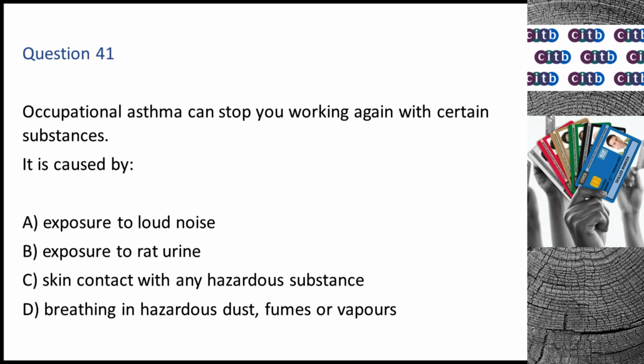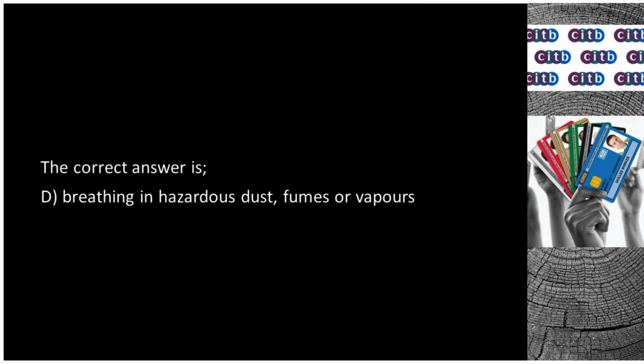Question 41. Occupational asthma can stop you working again with certain substances. It is caused by A. Exposure to loud noise. B. Exposure to rat urine. C. Skin contact with any hazardous substance. D. Breathing in hazardous dust, fumes or vapors. The correct answer is D. Breathing in hazardous dust, fumes or vapors.